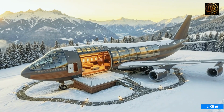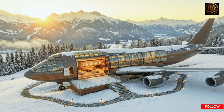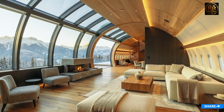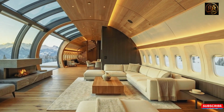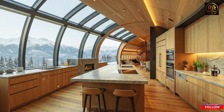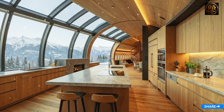Morning light reveals a masterpiece, reborn from decades beneath snow and silence. Every detail reflects timeless craftsmanship, surrounded by breathtaking alpine scenery. A modern kitchen now overlooks one of nature's most spectacular winter landscapes.